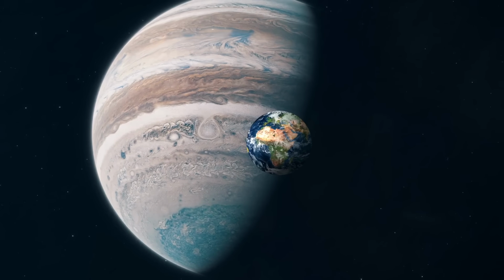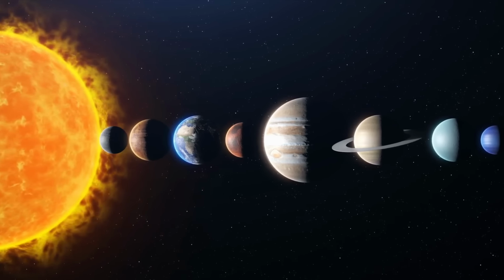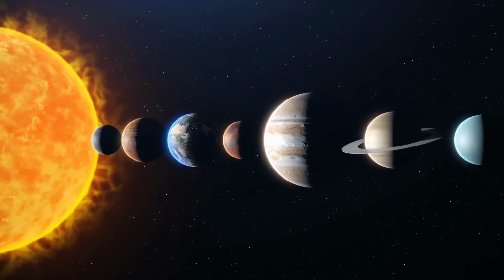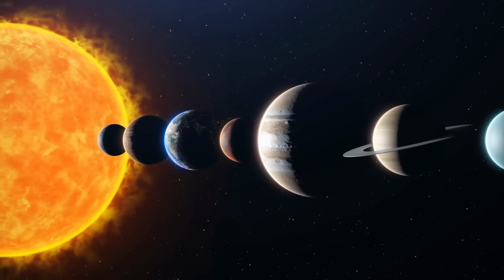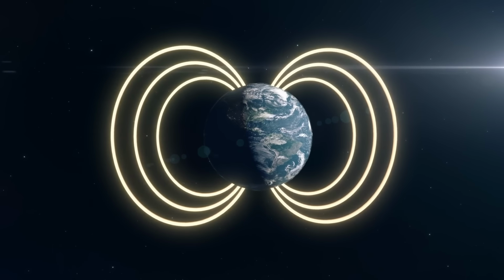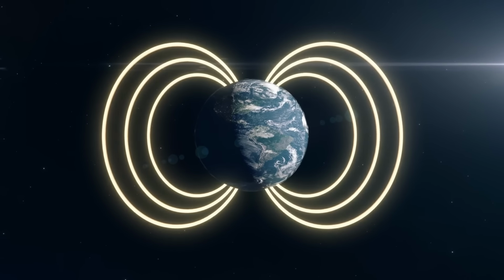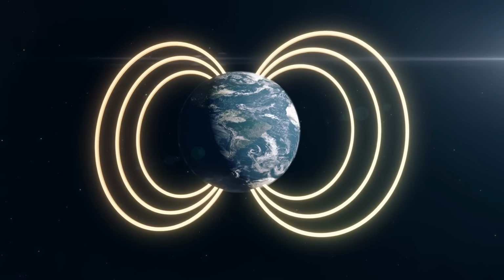Jupiter has the strongest magnetic field of all the planets in the solar system. It's 20,000 times more powerful than that of Earth. But the gas giant's magnetosphere is a bit wacky. It's unique and doesn't resemble the field of any other planet we know about. Before, experts thought that Jupiter's magnetic field was similar to Earth's. Two poles connected with magnetic lines near the geographical north and south.